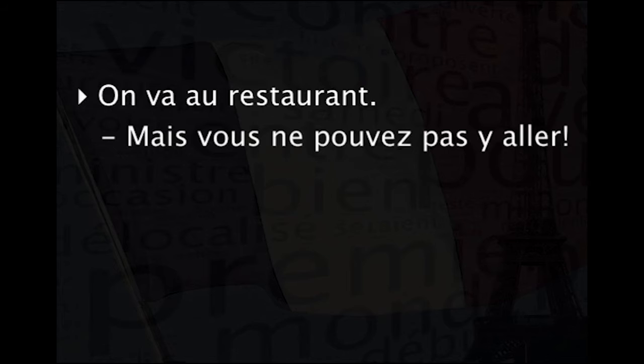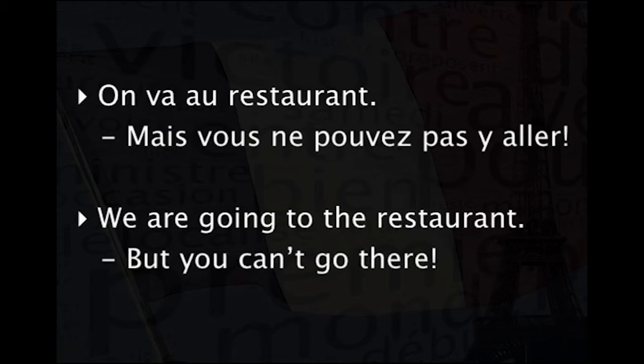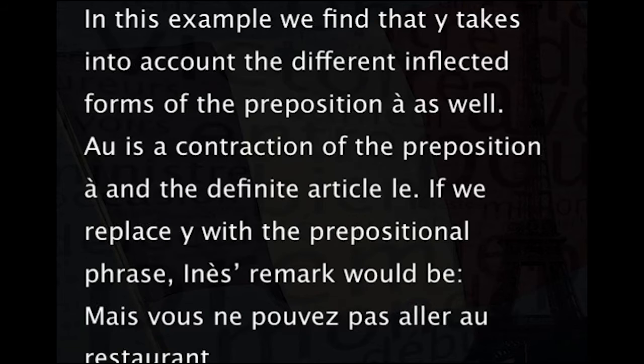On va au restaurant, mais vous ne pouvez pas y aller. We are going to the restaurant, but you can't go there. In this example, we find that y takes into account the different inflected forms of the preposition à as well. Au is a contraction of the preposition à and the definite article le. If we replace y with the prepositional phrase, Inès' remark would be Mais vous ne pouvez pas aller au restaurant.